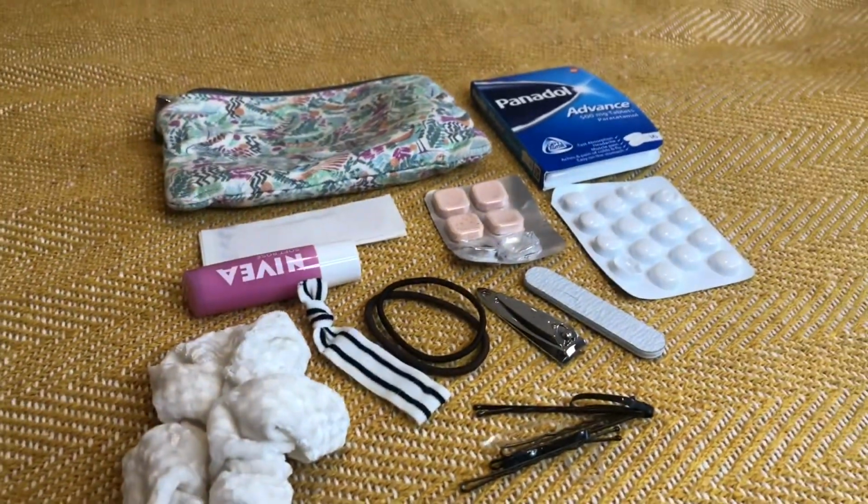I then have like a nail file, some plasters, some Renes. Basically anything we could need is in here. Obviously I know we're going to a hospital and they can provide paracetamol and all that kind of jazz, but it costs more for the NHS to give it to me than it does for me to just pop to Boots and pick some up, so helping out where I can.